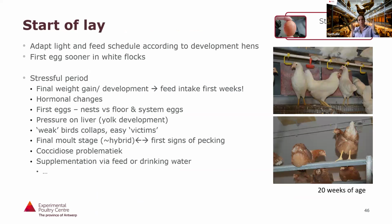So that is for the transfer and placement of the pullets. I picked out the most important ones. I can imagine there are a lot of guides and lists where you can find all of the different steps, but these are the things that we and the animal caretakers here at our house specifically look at these first days. That brings us to the next phase, the start of the laying period.